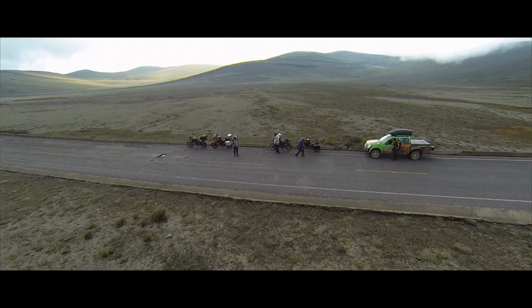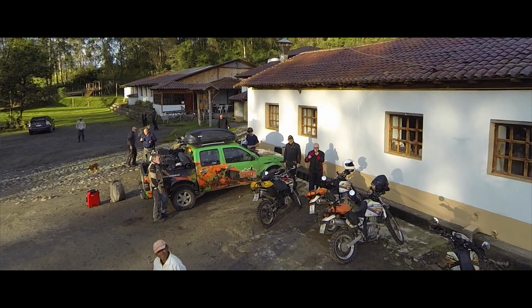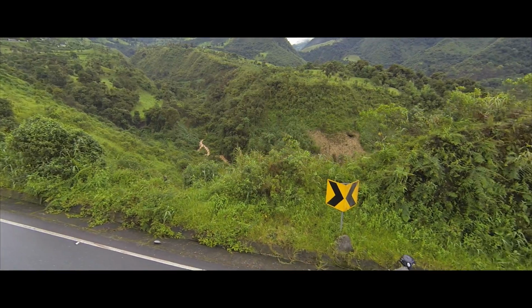So there's some great advantages to having a support truck. It can carry our luggage, can lighten the load, it can carry some water for us.